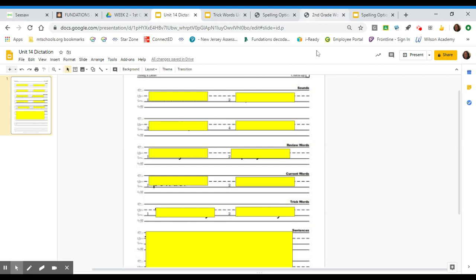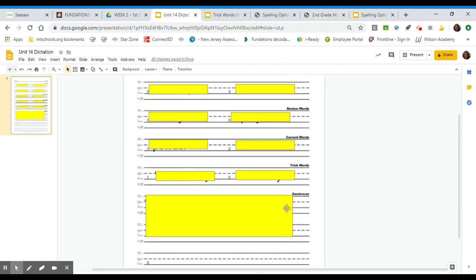Finally, we will move on to our sentence. Be my echo. The clown made the child grin. The clown made the child grin. Be sure to proofread your sentence. You can check any unit words, as well as if there are any trick words.